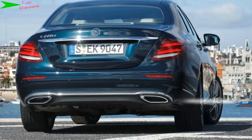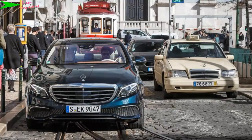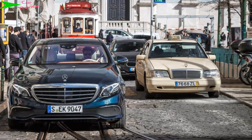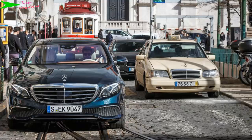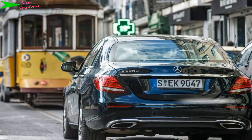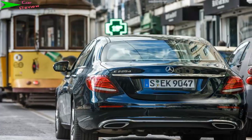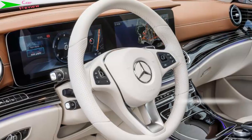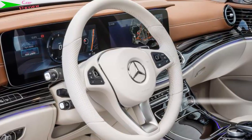It's also even more efficient. Mercedes claims 72.4 miles per gallon economy and 102 grams/km CO2 emissions for the entry-level E220D. That's 7 grams/km lower than both the A6 Ultra S tronic and 520D SE Auto, although the E-Class is £2,000 more expensive. The new diesel is paired with Mercedes' 9-speed automatic gearbox. It suits the character of the car well, managing shifts smoothly when cruising around.